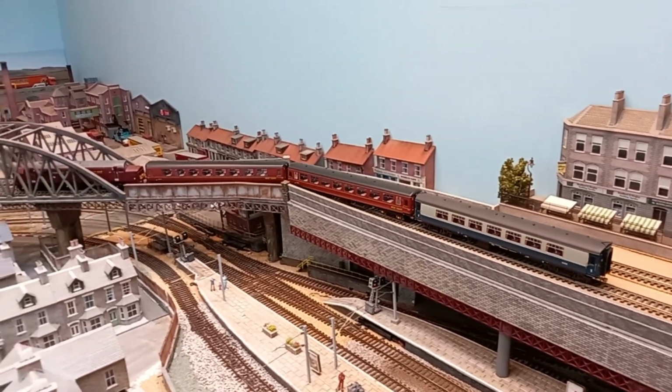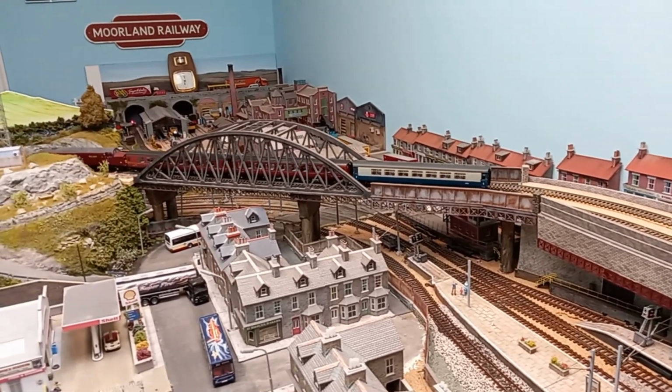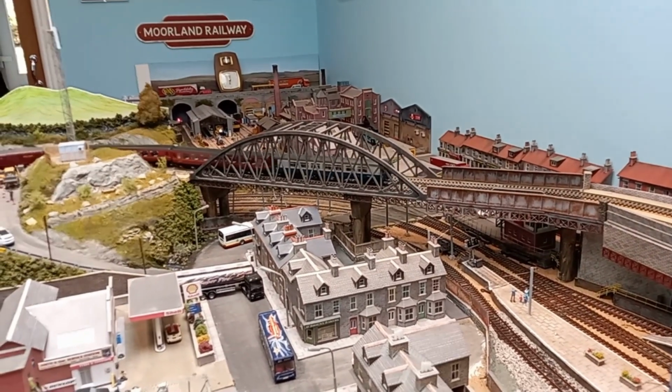So there's the West Coast new stock going around with class 37.